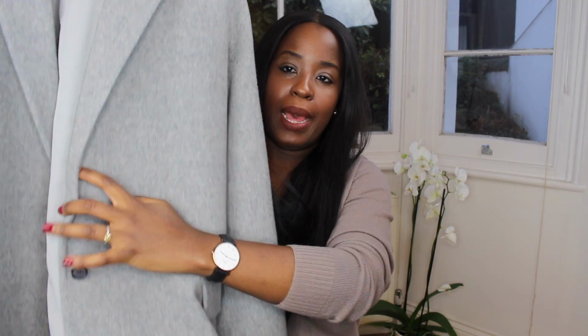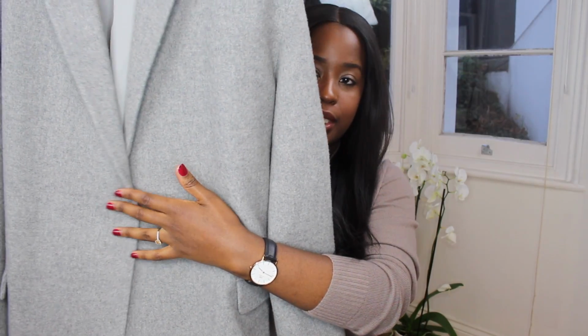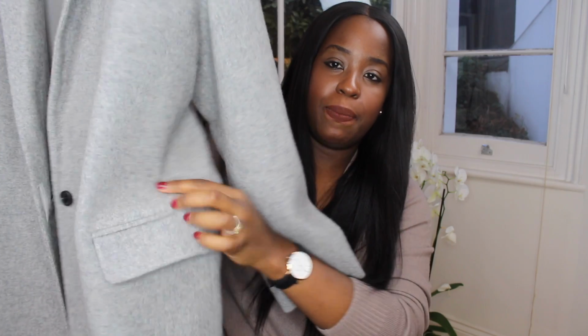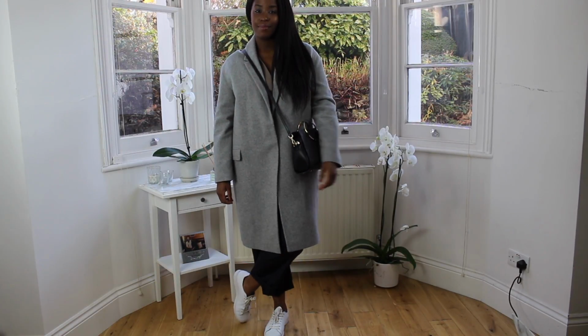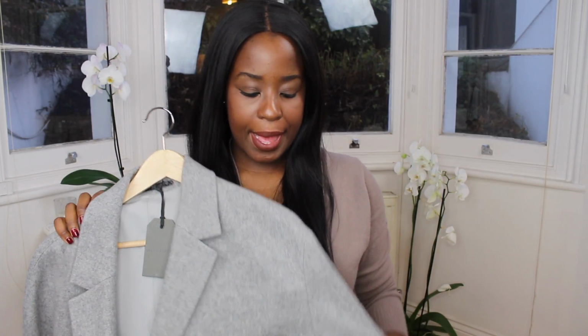I love the slim lapel here, and then it just fastens with this button, which ends up being concealed, as you can see here, and then it's just got these nice deep pockets, one on either side, with black details. So quite a simple coat in terms of styling. I love this more oversized, relaxed kind of shape. That's much more my vibe. It suits me a lot better.